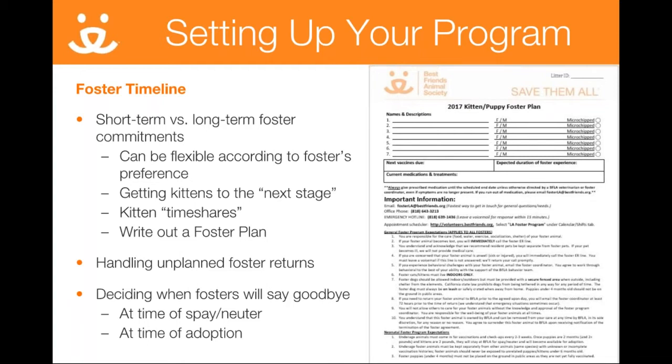All right, sorry about that. So it is really important. Some people will, of course, take kittens as long as you'll let them have them, but some people don't have that time. Some people might be going out of town in 4 weeks, but that doesn't mean you can't utilize them as a foster volunteer.